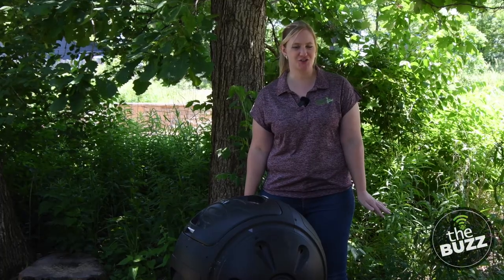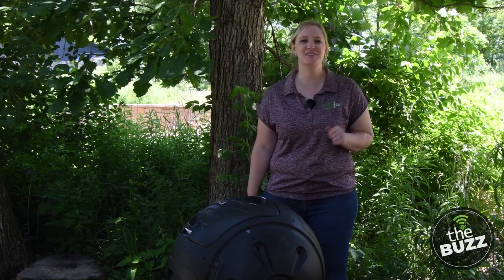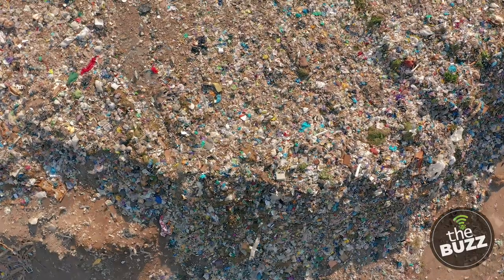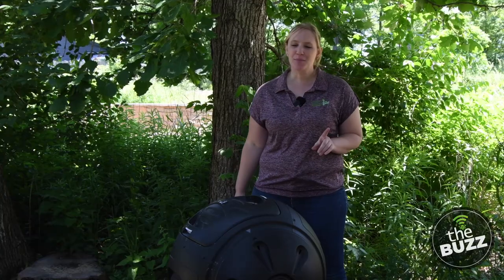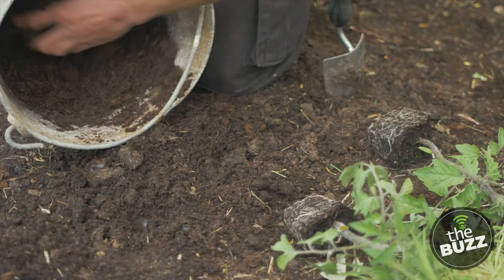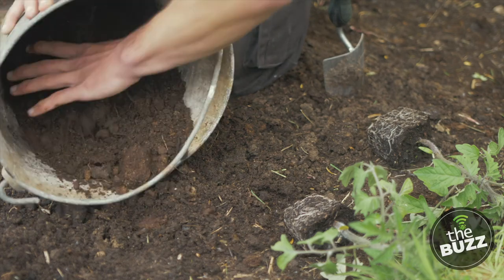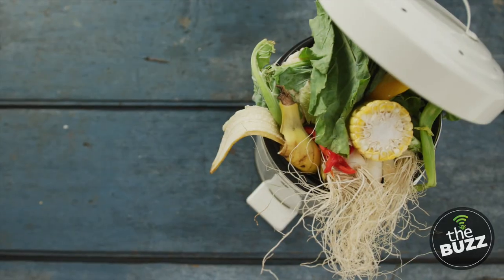Let's talk about trash. Most households are recycling, but are you ready to take your recycling up to the next level? You can divert even more trash out of the landfills by composting. It's not as complicated as you think, nor as gross and as stinky. With these quick tips, you'll become a composting pro, have rich soil for your yard, and help save the earth in the process.